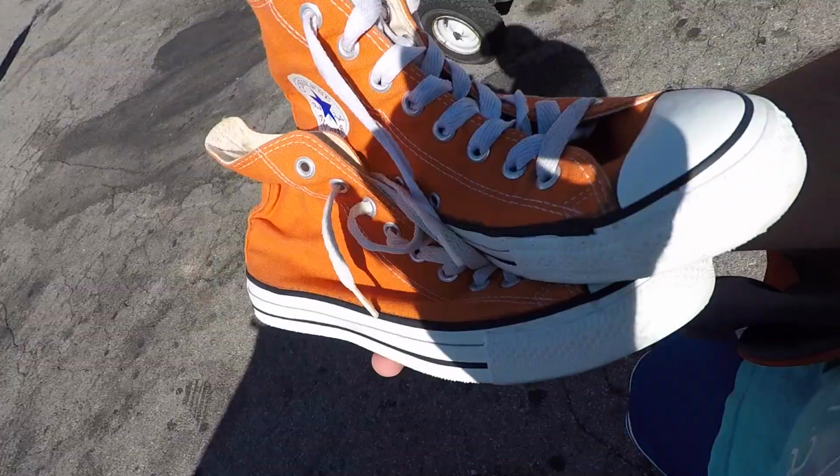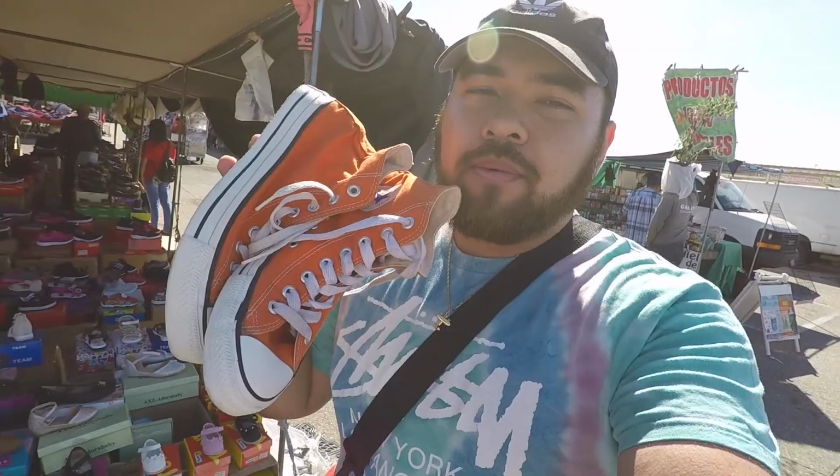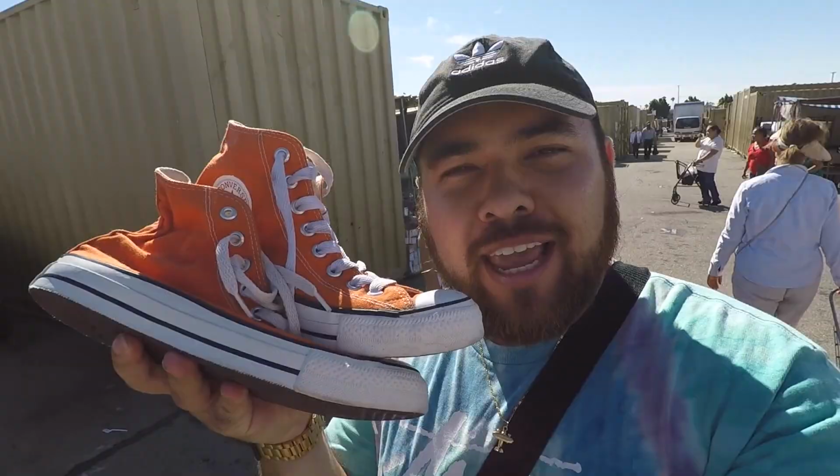I did pick it up for $2, so I was very happy. Dos dólares in the mix. Oh yeah. Remember, this is going back to the fundamentals of the swap meet, getting kicks for the low. And that's how I like it.